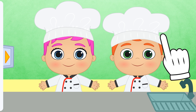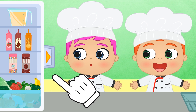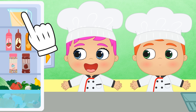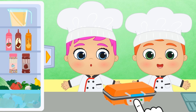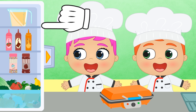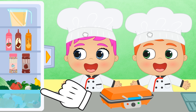Let's not wait any longer! Let's see what's in the fridge! Wow! That's so much stuff! We have lots of ingredients to cook our waffles! But first we need… a waffle iron! What do we need next? Waffle mix? Syrup? Shavings or vegetables?